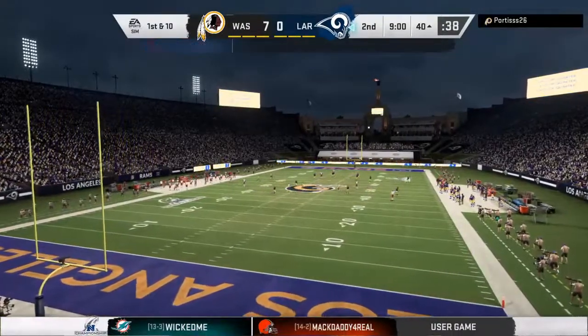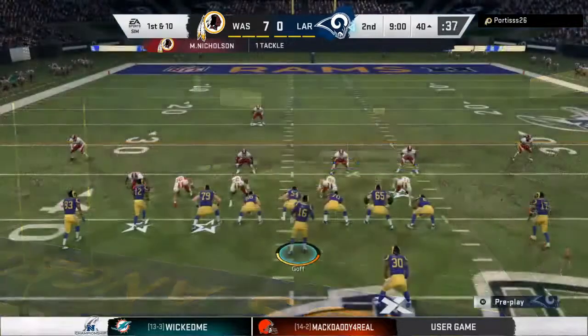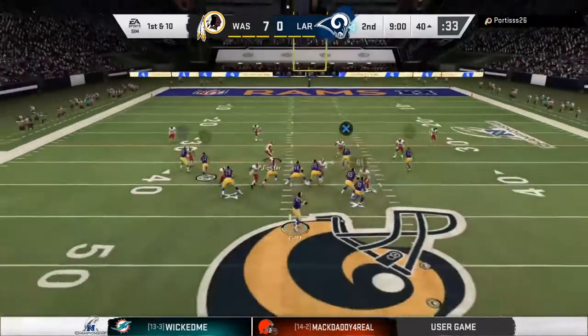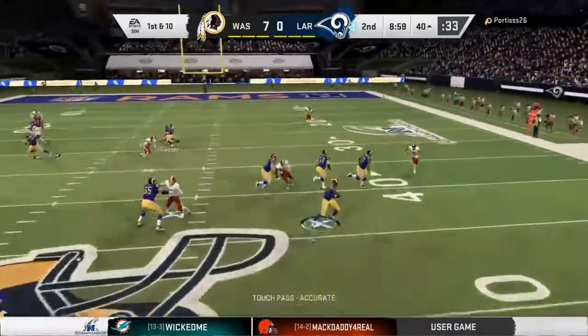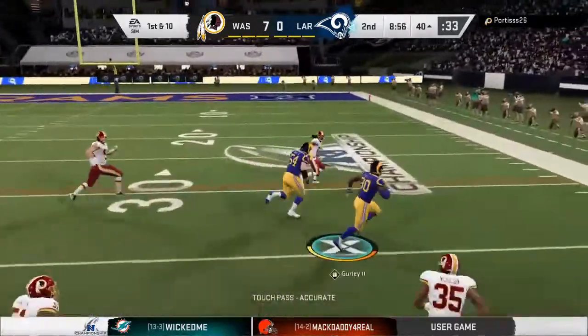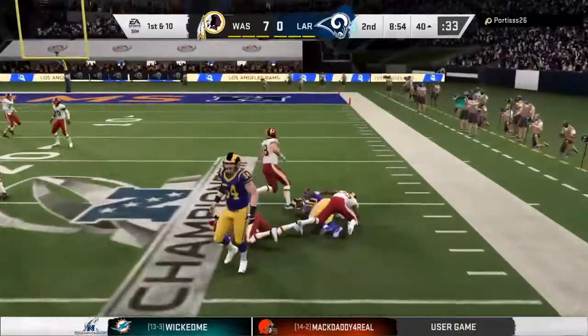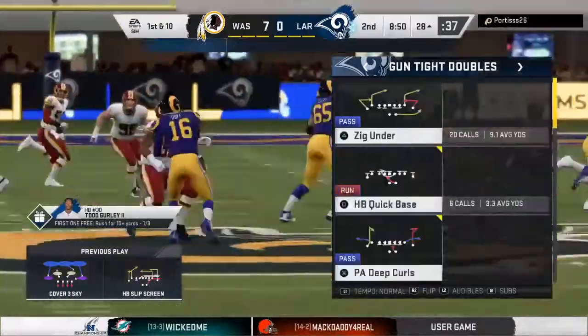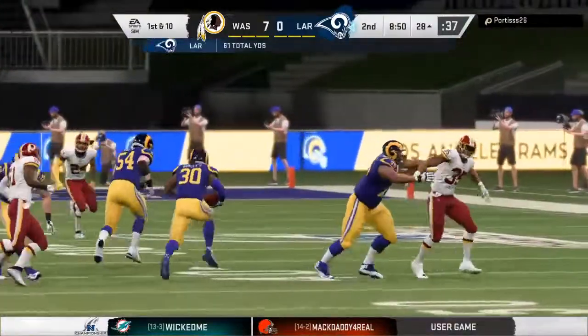Second quarter now from Los Angeles. It is the Rams in possession as they've got it with a 1st and 10 in Washington territory now, right at the 40. Here's a throw out wide, complete to his running back on the right side, and he's taken down inside the 30. A gain there of 12 yards and a 1st down for L.A.